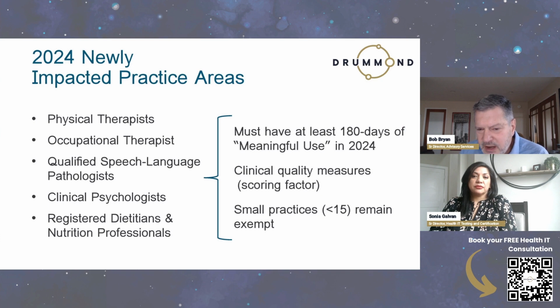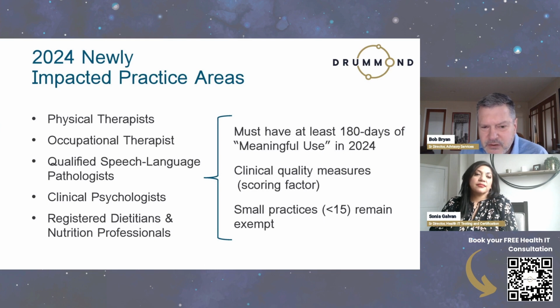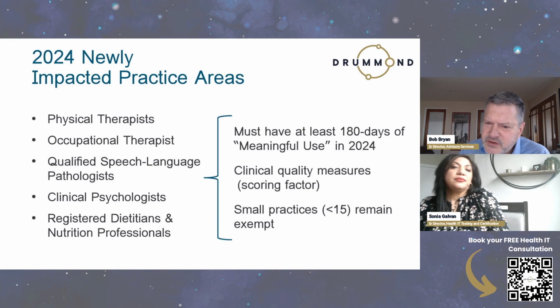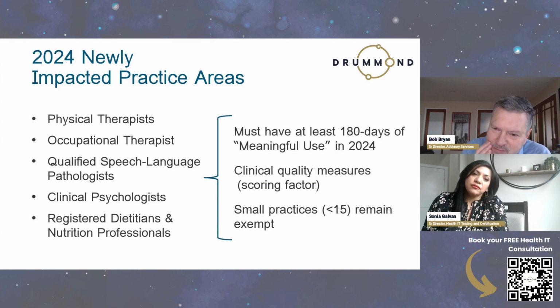Also, just wanted to comment on clinical quality measures. There are some specific measures that CMS wants to look at as part of their program relating to the quality of care, specific measures for different clinical areas. And Sonia, I know you've worked with customers on those measures in the past. Any comments from you about that?